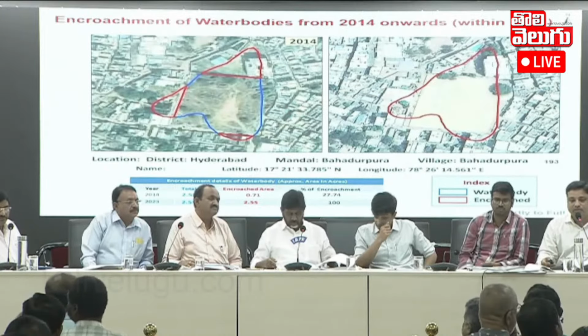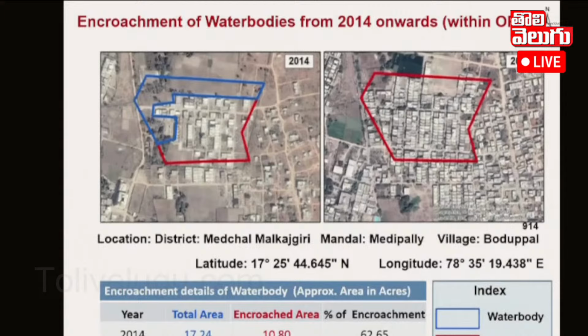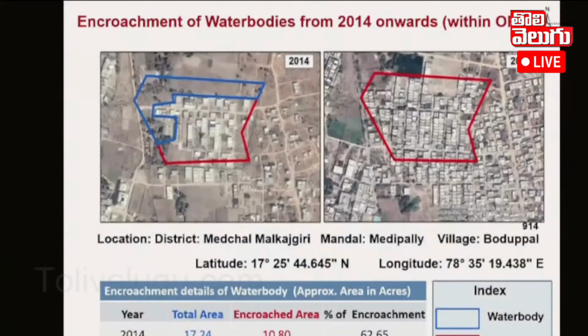Similarly, this is an example, Mandal Bahadurapur, village Bahadurapur. It is totally occupied. Okay, next. Bodupal. This is Bodupal, sir. Bodupal, Medipal, fully occupied, sir. Have the full layout there. Construction. It's fully occupied, sir. In 2014, it is there, sir. Some portion is there, blue color. But in 2023, it is totally occupied.